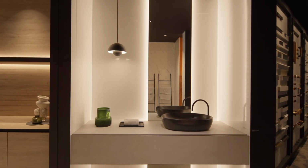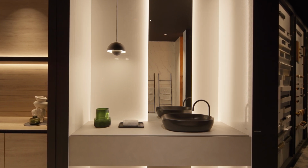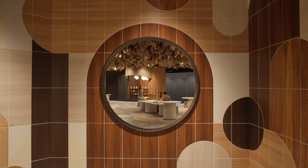The Module Spa showcases our made-in-Japan wall cladding materials in both conventional and creative manners. We created an art mural by fitting different shapes of module panels together, resembling a jigsaw puzzle. A circular window frames the canopy, giving us a feeling of a cabin in the woods.